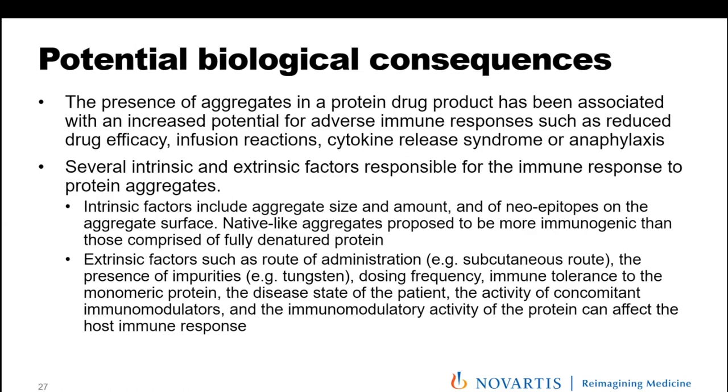As you recall, the innate immune system typically fights against pathogens. And if we have aggregates of proteins, they look a little bit like a virus. Then the innate immune system of the patient may fight against it and create immune reactions, but also reduce the efficacy of our monoclonals. So this is absolutely to be avoided.